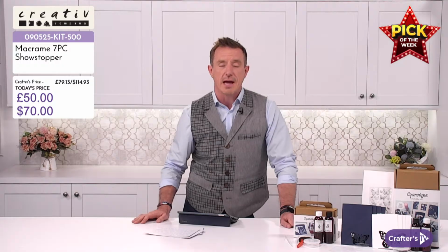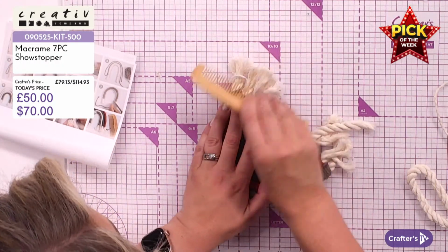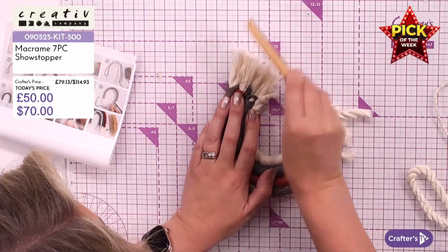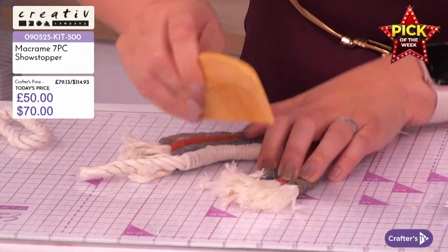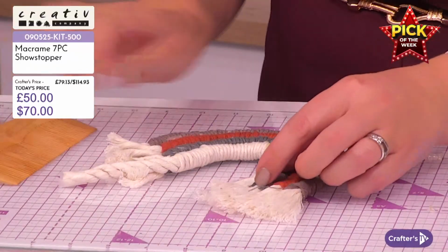Right, you've got your comb ready. Here we go. So watch this. Live comb demo. You just come in and look at that. Look how quick and easy that was. Brushing it down, brushing it down. How ridiculously easy was that?